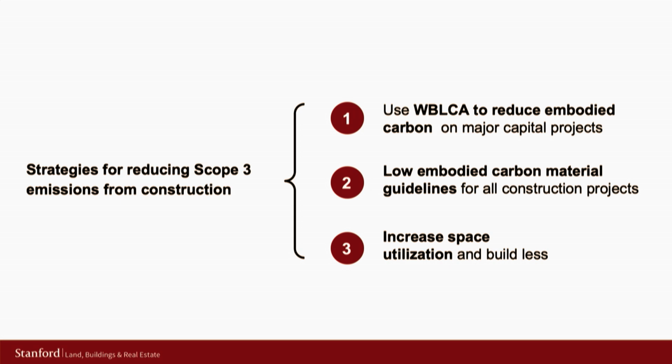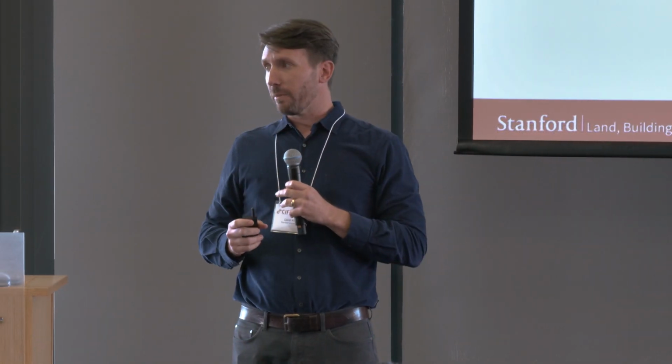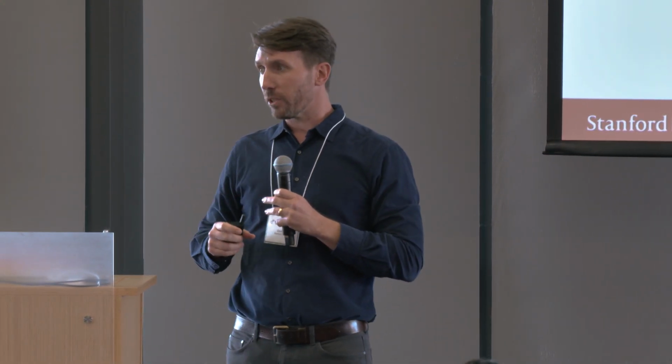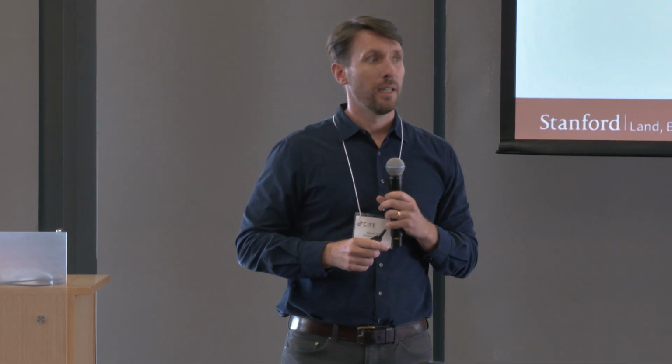So whole building life cycle assessment, it's a process. We can't do it on a little lab renovation or office renovation all the time. But we can develop standards for products that we use all the time. The federal government has a Buy Clean program. California has a Buy Clean program. This is our version of that. And just this year, we've rolled out these guidelines for 12 product categories with the help from A10. Thank you, Claire. And over the next couple of years, we're going to be looking to expand that to additional product categories and lowering the emissions factors for those product categories.